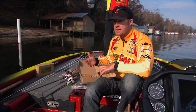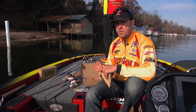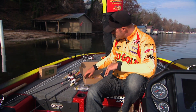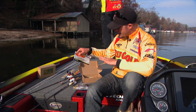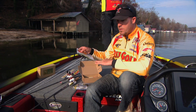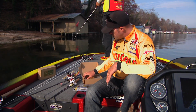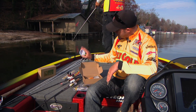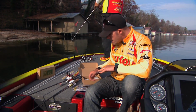There's some cool baits in here, maybe something you haven't seen before, maybe something that will force you to use a technique you're not familiar with, make you a little bit better fisherman. And so this box that we got today had a nice assortment of things. We've got the Castaic baby jerky jay. We've put that on a bladed jig, and even on an umbrella rig, makes for a nice trailer there. You've got a little spool of Vicious 12-pound line. That's pretty much what I've thrown on all my setups today.